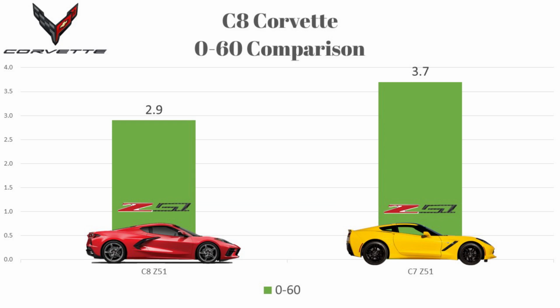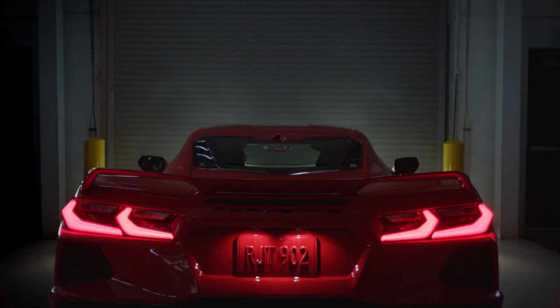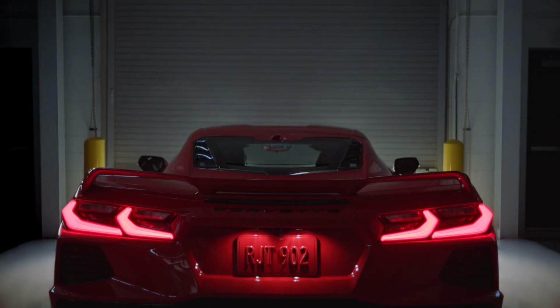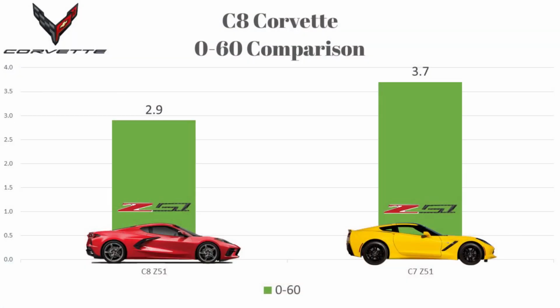Now, I've seen a lot of people complaining about the Z51 saying, why would anybody get it, it costs way too much. But in my opinion, it's a nice to have option, and I envision those who want the bigger brakes and the beefier suspension and the summer tires will opt for the Z51 package. But that's my opinion on it.